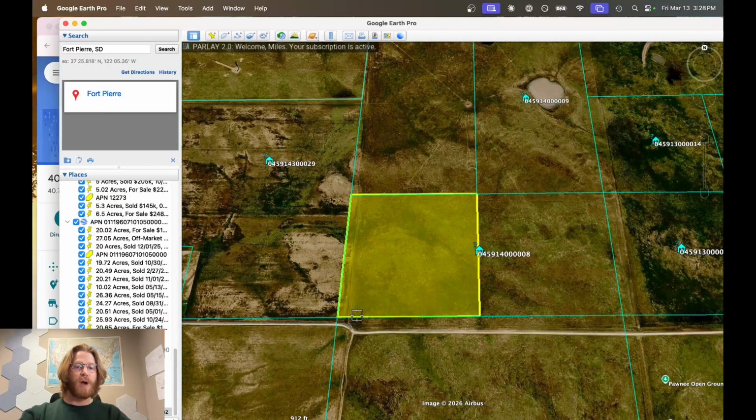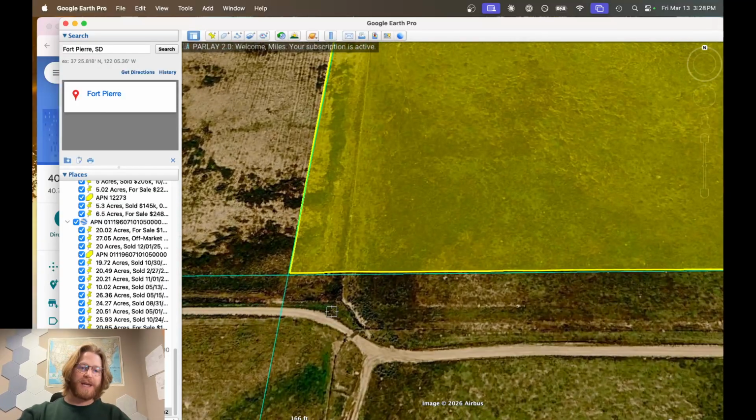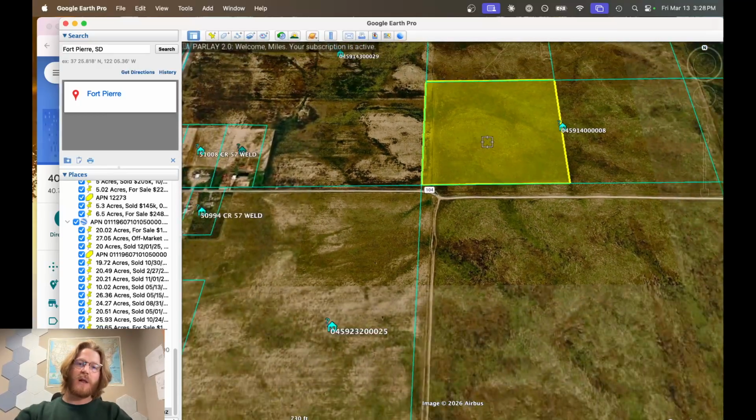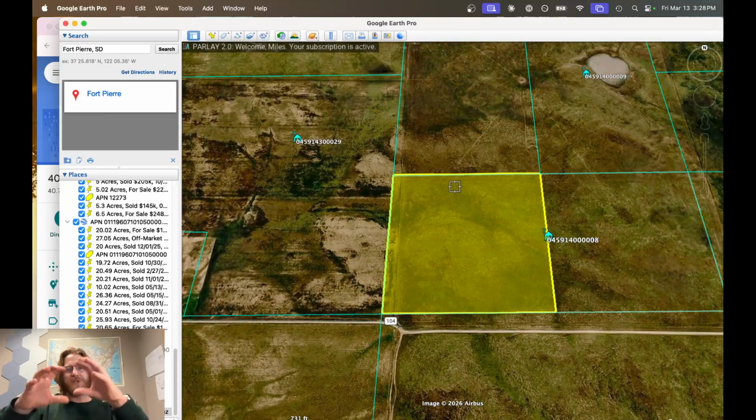Here's a westerly property available. Down here where the cattle guard is, there is a stamp, an aluminum cap showing the southwest corner of our property. And you can see this yellow box basically. This is what's called the GIS map.